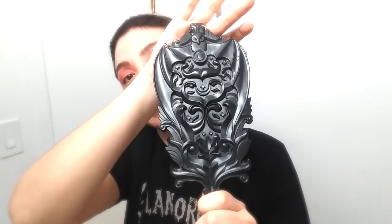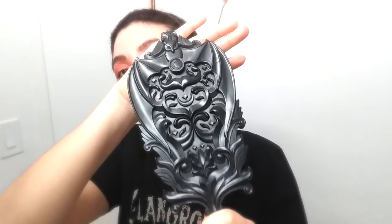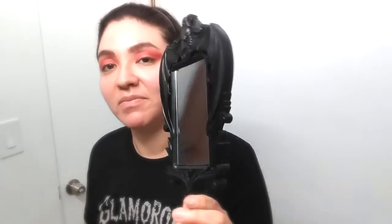This is my handheld mirror. I love how it's gothic looking, edgy, Halloween-y, every aesthetic I could dream of. I got this hand mirror from Kelstar.